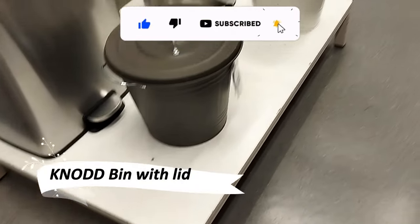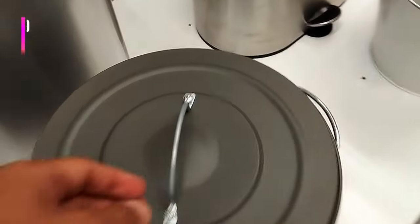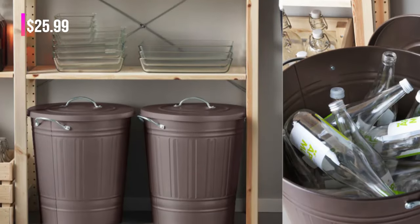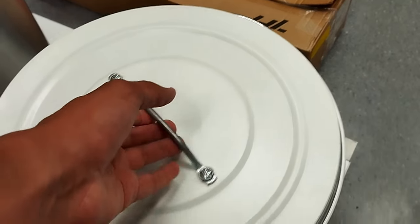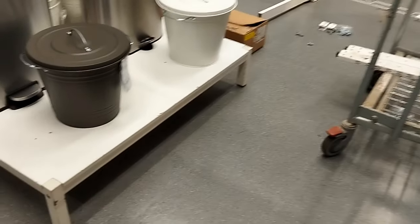The Nod bin with lid. This spacious gray bin, equipped with sturdy handles, serves as a versatile storage solution. It excels at waste disposal and is equally adept at organizing various items. Notably, its clever lid features a hook for easy hanging on the bin's edge, adding to its practicality and convenience.